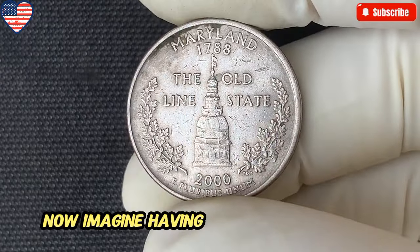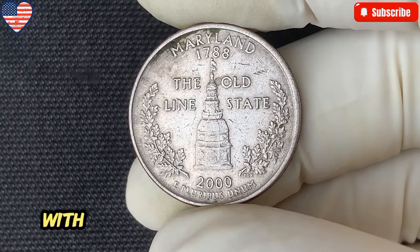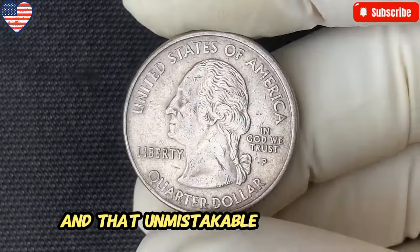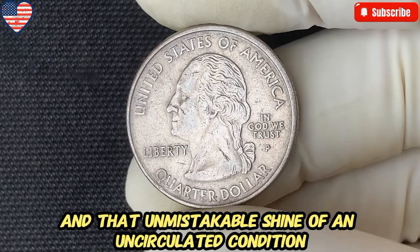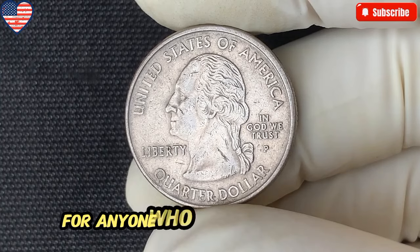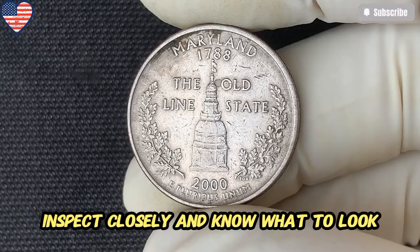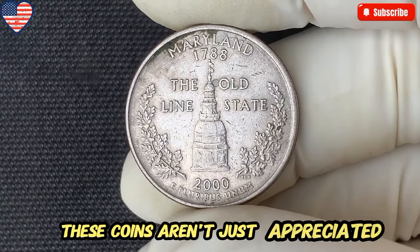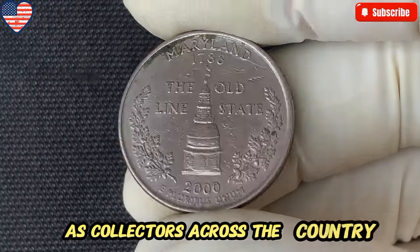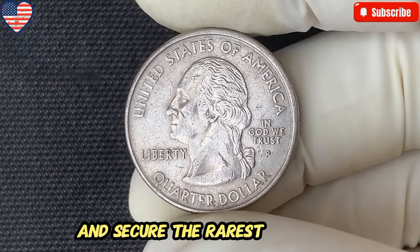Now imagine having one of these rare 2000P Maryland quarters in your own collection, with sharp details, a dramatic mint error, and that unmistakable shine of an uncirculated condition. It's not just a dream, it's a very real opportunity for anyone who takes the time to search carefully, inspect closely, and know what to look for. These coins aren't just appreciated, they are in demand more than ever, as collectors across the country race to complete their state quarter collections and secure the rarest varieties.